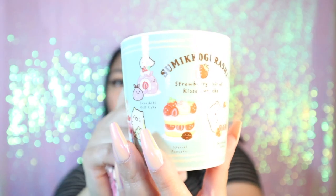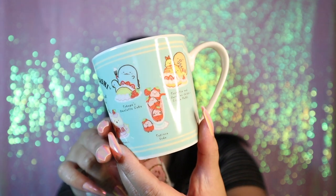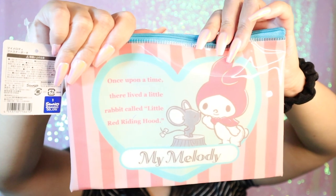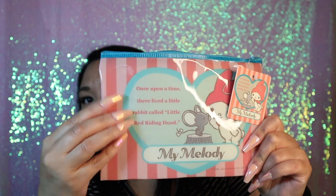Wow, so it comes with a little mug. Okay, like a little towel. Or a little bib. And last in this box though, it's just a little pouch. My Melody pouch. And it says, once upon a time there lived a little rabbit called Little Red Riding Hood. So, ooh, this is cute, like giving me Victoria's Secret vibes.